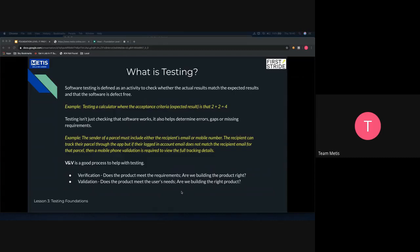So this is a basic example, but a tester's skill is thinking where these defects might be. And testing is not just about trying to see if software works. It also helps determine the quality of the product, the errors, the gaps, or any missing requirements. And this is where the second example gives a good idea of this.